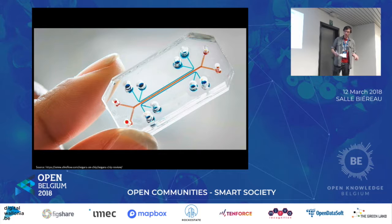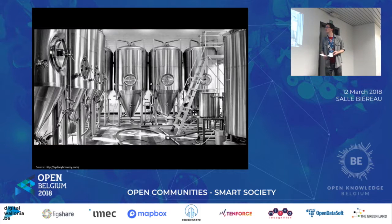So there's all these crazy things going on with biotech that are very relevant to many industries. Of course, since we're in Belgium, beer is biotech, to make sure that your Duvel tastes the same every time. There's a lot of biotech involved.